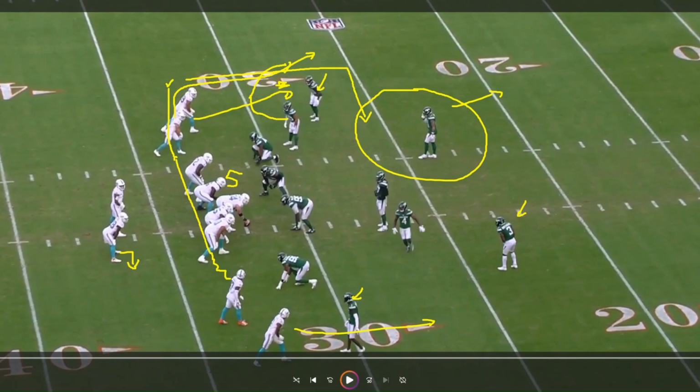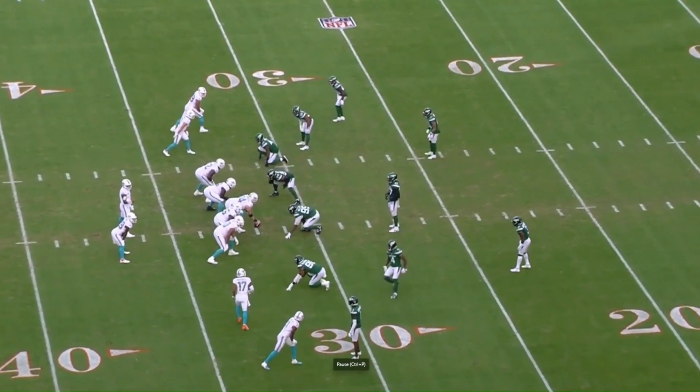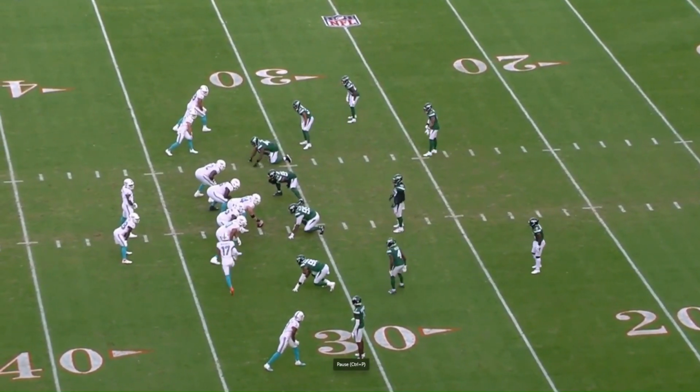So what is his cue? Well, it's pretty simple. Tua's going to see this hook right here, and he has a landmark. He has the hash and where the hook is, where the mesh is. And he's either reading for the wheel or the dig coming across. If there's space, he's going to the dig. If there's some congestion, he's going to go to the wheel. In my opinion, I think he has both. Here comes Waddle in motion.